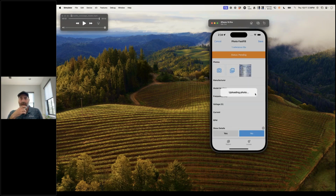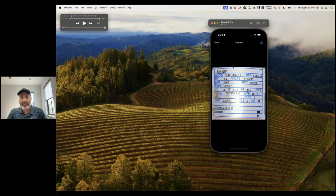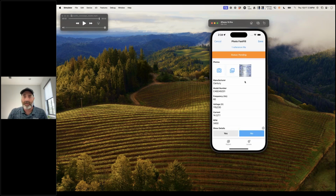that it's doing the same thing. It's going to extract the model number, manufacturer, and all of that data from a different manufacturer. This is also a pump device, and it's extracting the data in the same way. And this is something that the AI has not seen before, and we have not done any special training or configuration to do this.